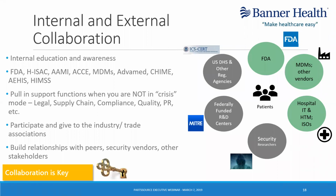Work internally to also pull in support from your stakeholders, that's legal, supply chain, compliance, quality, and also public relations. And all this not only when you're in a crisis mode, but also when you're just planning your processes and you're refining your policies to include the cybersecurity aspects.